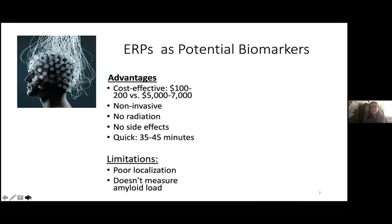So what are some of the advantages and limitations of ERP? Well, it's cost effective compared to some of our current techniques, probably on the order of a couple $100 to run versus thousands for amyloid PET studies outside of a clinical environment like the VA. They can run $5,000 to $7,000. ERPs are non-invasive, don't use radiation, and don't have side effects. And then our rig can be quickly administered within 35 to 45 minutes.